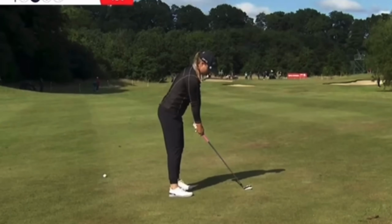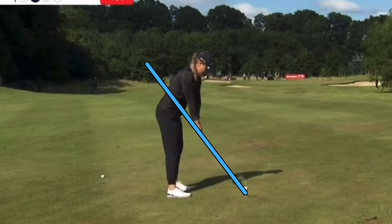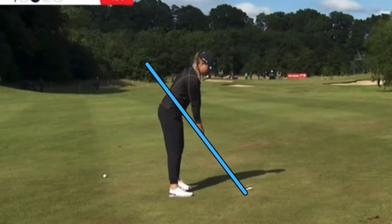To make this thing work right and to get that club working through the planed out area properly, she is going to have to make sure she stays in her posture or drops. If her head drops, that keeps the hips back. That allows room for the club to work through the plane coming through this way and staying on plane through impact. If she was to come up out of her posture and shoot the hips the other way, of course, then the club gets off plane quickly, and that player will not be consistent.